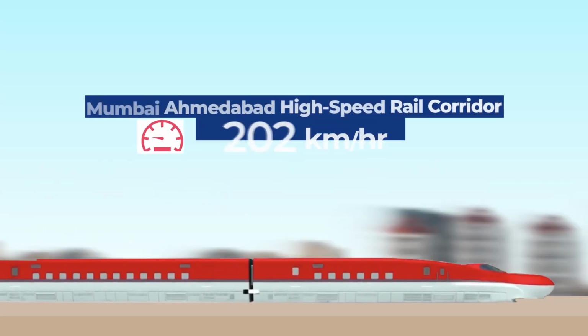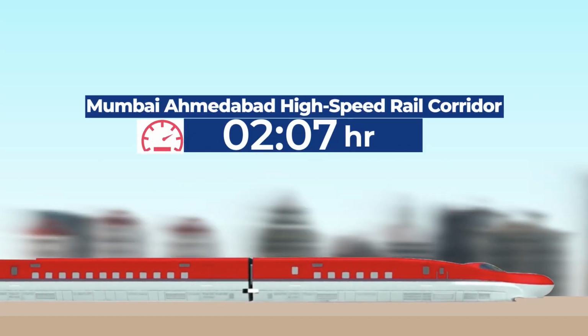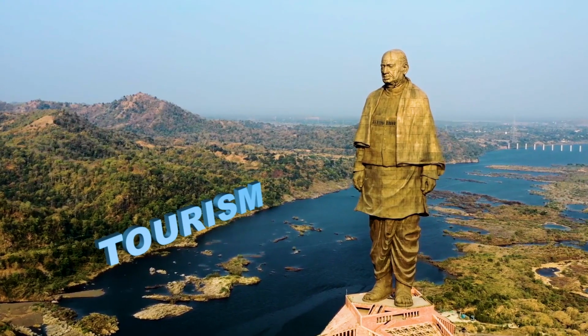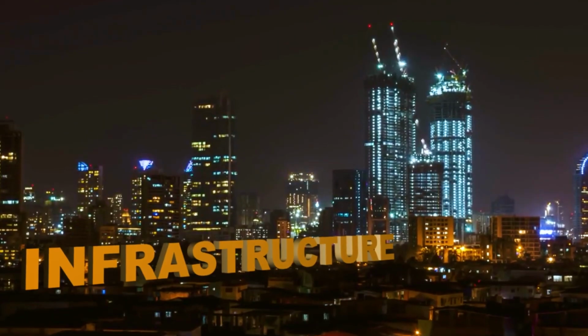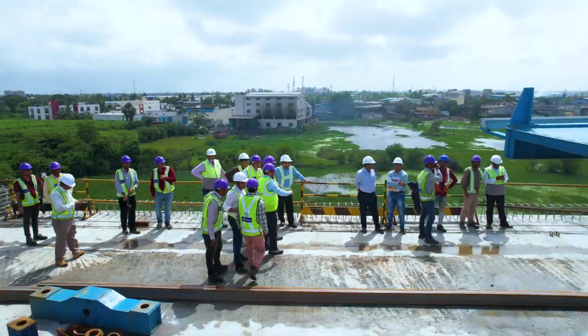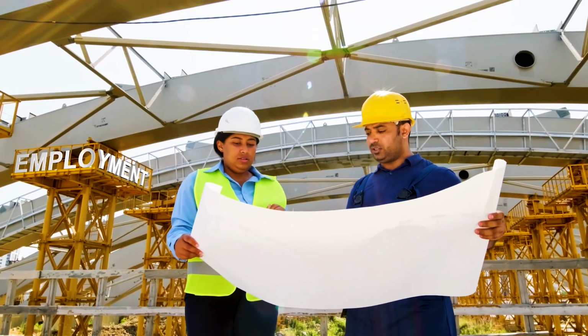The MAHSR project will reduce the travel time between Mumbai and Ahmedabad, give a boost to the economy, benefit sectors like tourism and infrastructure, and give thrust to the Make in India initiative. The project has already started generating direct and indirect employment.